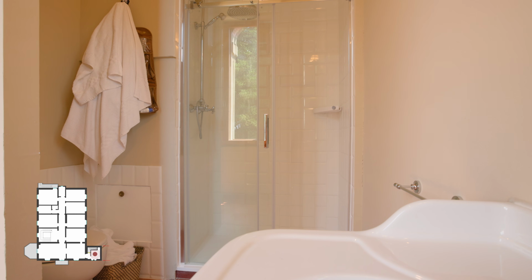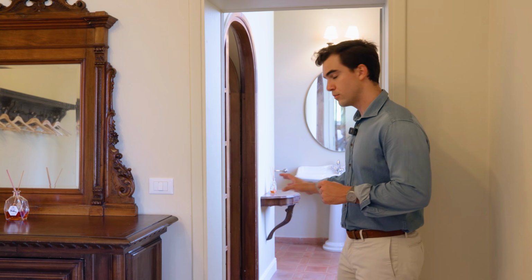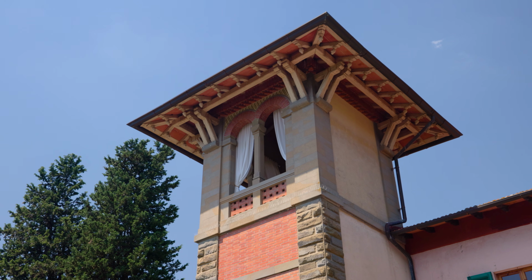Finally, we have the ensuite bathroom with shower. On the floor there is some original terracotta with a beautiful pattern and even a large window overlooking outside. To the left, you access the turret of the villa with a beautiful spot with an outdoor bathtub, which I will show you in the end.